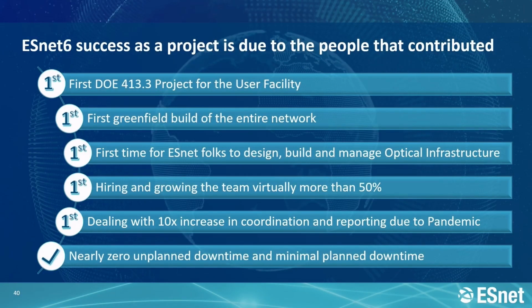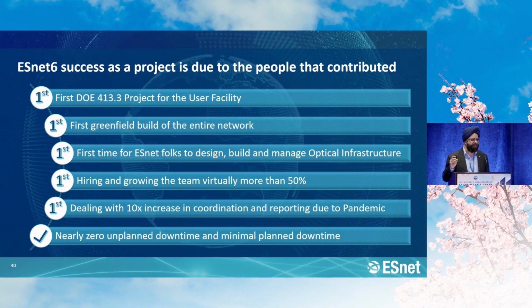And I just want to reiterate, this success is because of the people. And that is really important. It was not because we had some magic. It was not because we had some money. It was just because of the people that contributed. And I'm very grateful for all the people that work at ESnet and that contributed to this project. Some have retired since then. Really grateful for their efforts because that really helped us implement.